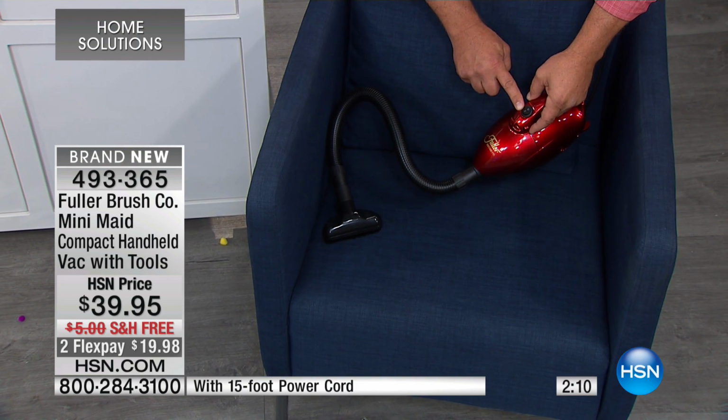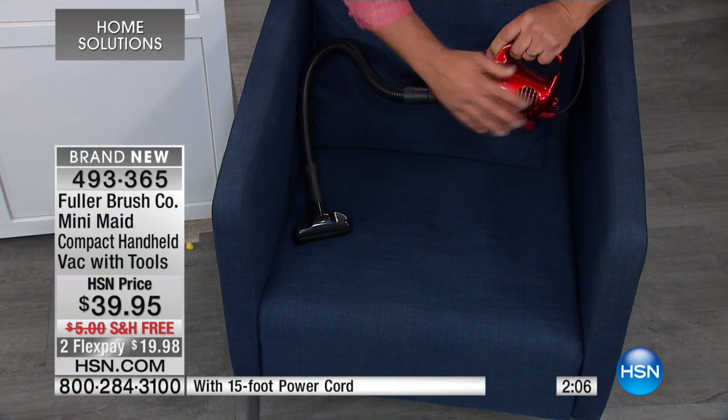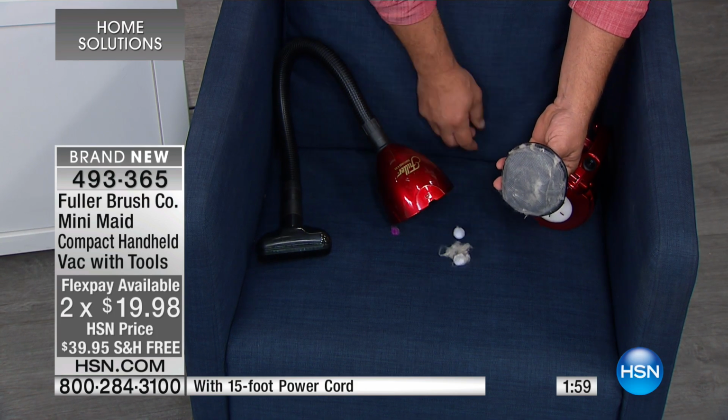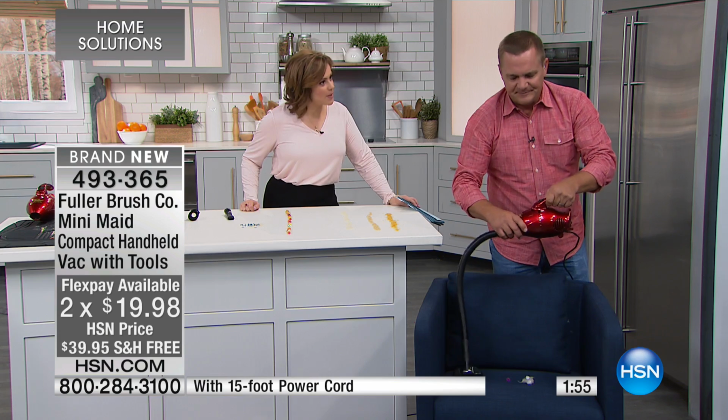The on-off switch is right up here on the top. Look at the size of this. I mean, it's almost smaller than my hand. I know. It's so small, it's so easy to use, and so lightweight. And I'm always weary of hand vacs because how many times have you reached for it and it was not charged, or it just gave out after a couple of minutes?